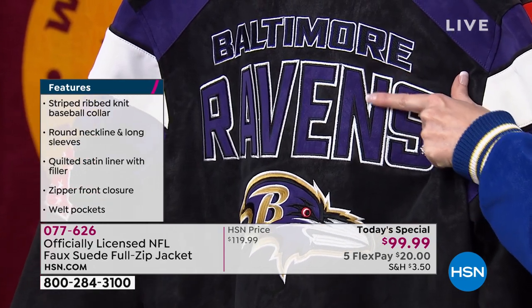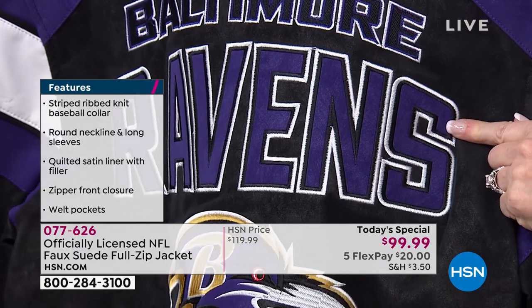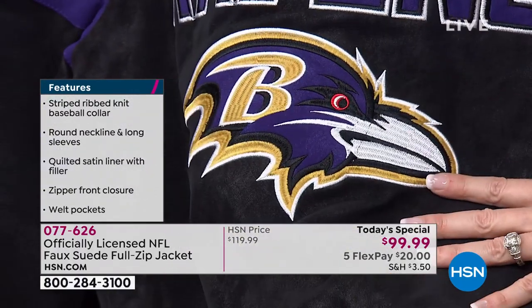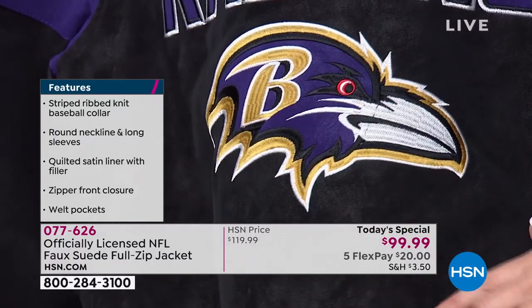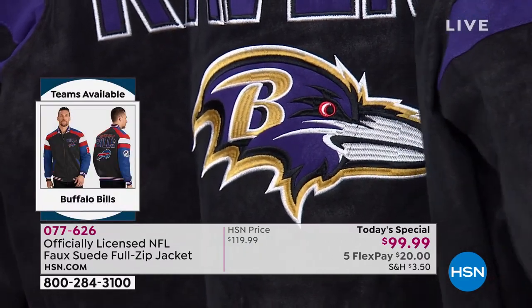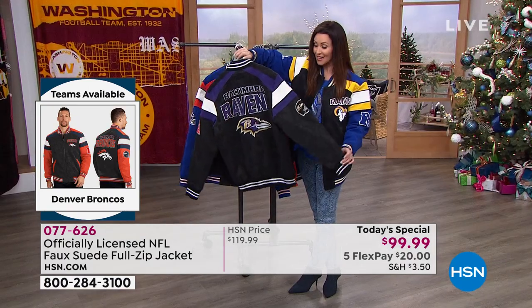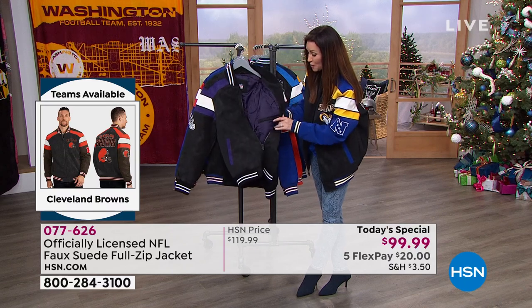So you don't ever have to worry about it peeling. You're gonna have this jacket for years and years. The only reason you will ever want to get another one is because we come out with different styles when we bring it to you as a Today's Special. Any football fan in your life will thank you over and over again for gifting this.